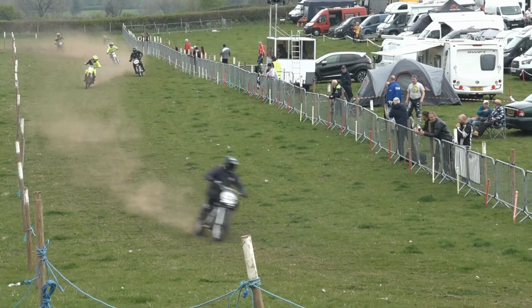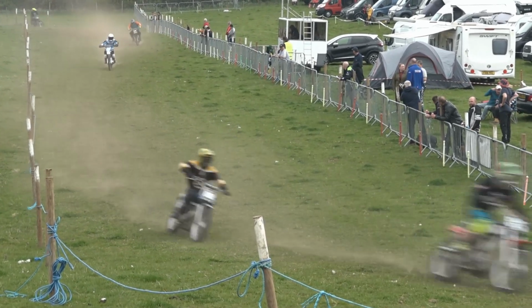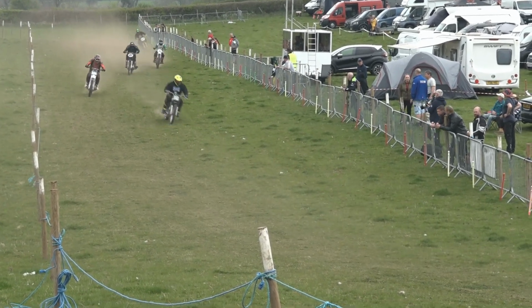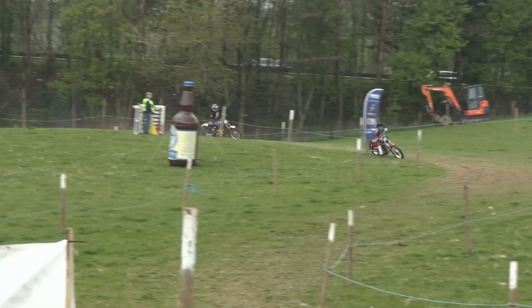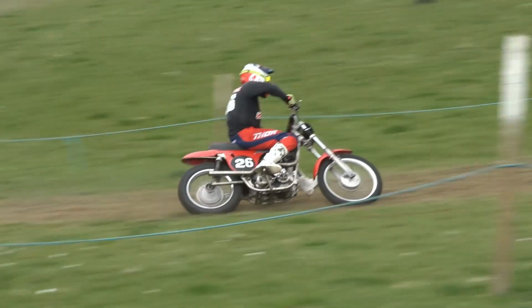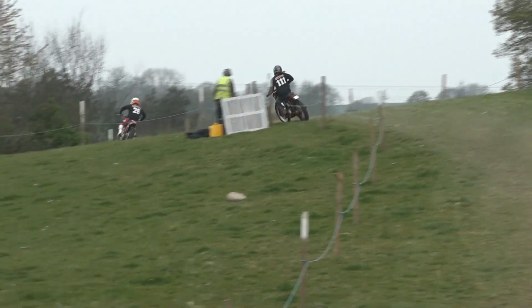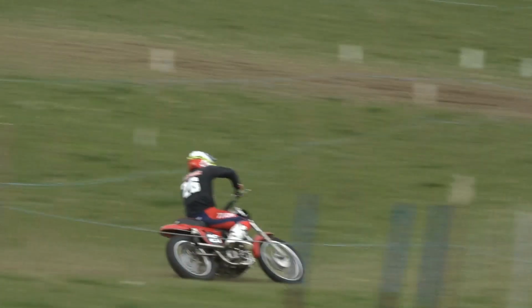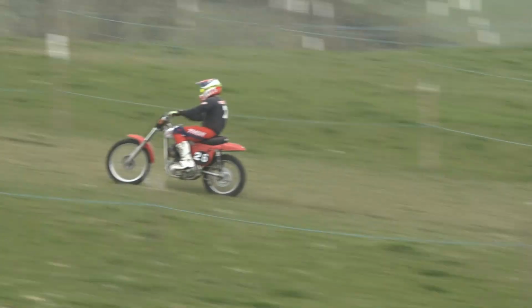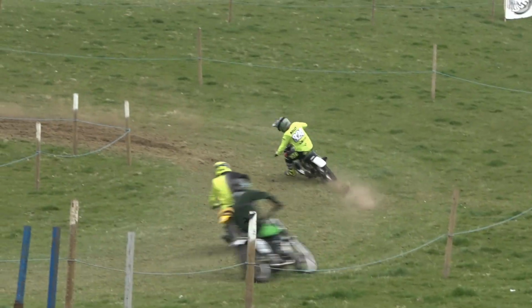So currently in third is that man there. I think that's number 457. That could be Mickey Allen on the big BSA Gold Star, and number 824 is Lee Kelly, who is currently in fourth position. So we've got another good scrap here between the two Jap riders, James Thompson, number 26, and Harry Stitt, number 111. And that bike that James Thompson is riding is one of the old Rickman chassis with the Jap motor.